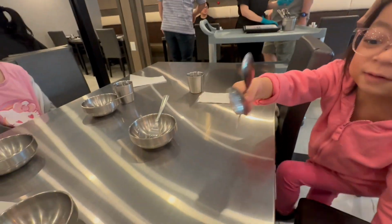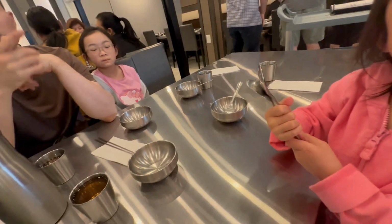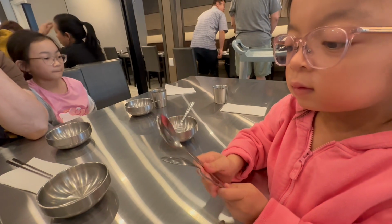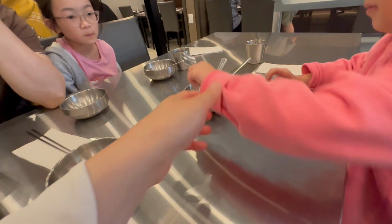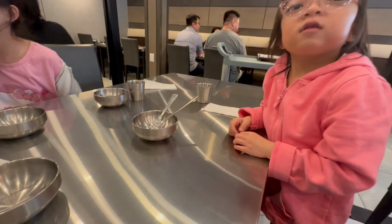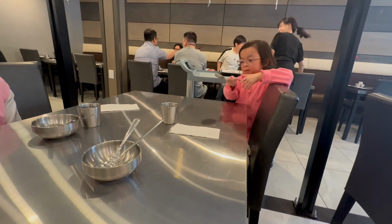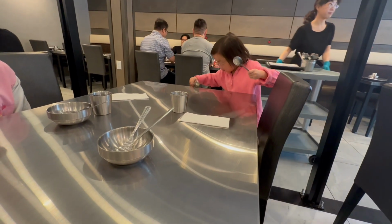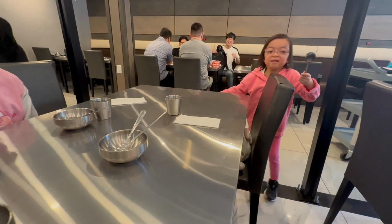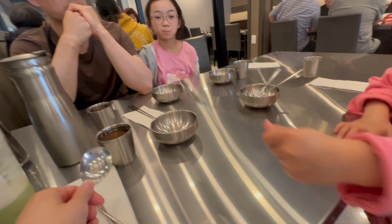You get the spoon? Yeah. Three? Do we need three or do we need four? Three. You want your own? Get another one for yourself. Well, I have one. How many did you get? You only got two, so you need two more. Why? For mommy and daddy. Yeah. This one? Yep. Thank you. Left for daddy.